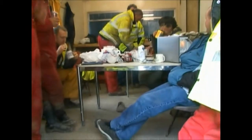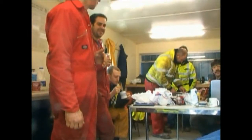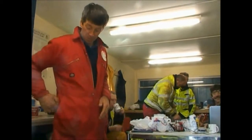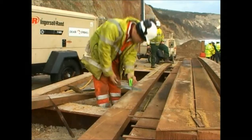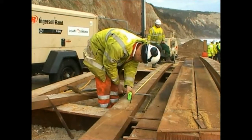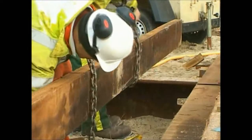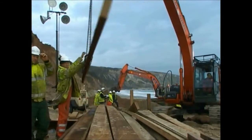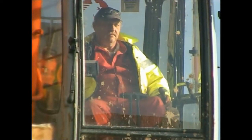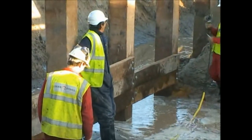The important mess had to be relocated at the cliff bottom, enabling the men to have their food and drink on site. Keeping the sea out of the excavations was a full-time job.